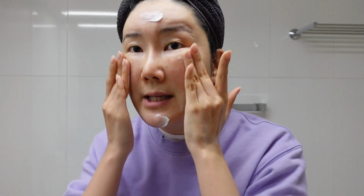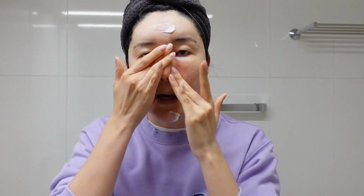This has ROVECTIN Repair Complex, which is a patent formulation. So it's really good for healing your skin, putting it back into the healthy state that you want it to be, because it's getting so dry these days. And so if you guys do have similar concerns, this will be perfect to use. And then personally for me, why I love this so much is it does contain 5.5% of panthenol as well. That's a very high percentage.